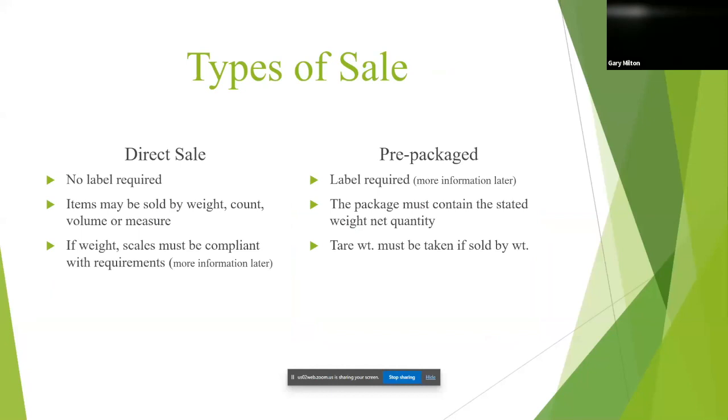A little more information. With the direct sales, no label required. Items can be sold by weight, count, volume, or measure. And if by weight, scales must be compliant with requirements, and I'll cover some of those a little later on. Prepackaged sale, you see label required. I'll have a little more information on that as well, but that's a big difference between the two. The package, if it's sold by weight, has got to state the net weight, or net quantity if it's sold by count or measure. And there it says tare weight must be taken if sold by weight.